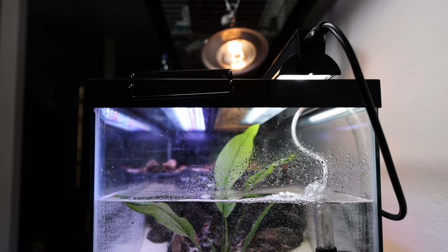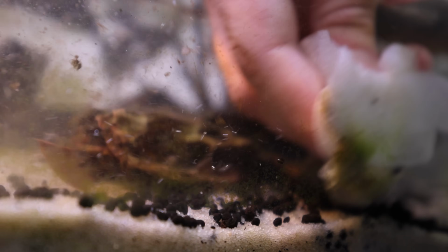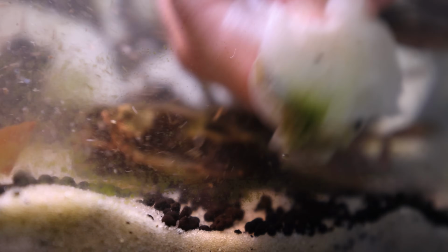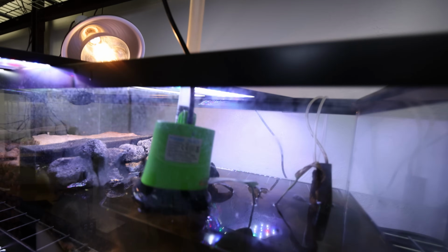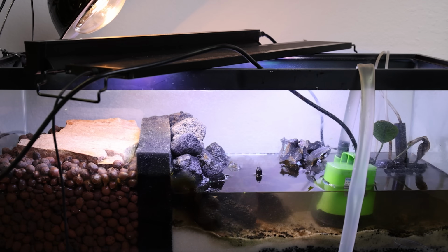Now, back to Dino's tank. I began with scrubbing the glass and removing any buildup. I made sure to scrub well so Dino's tank was nice and clean. Next, I grabbed the pump and placed it inside the tank and began pumping out all the water.